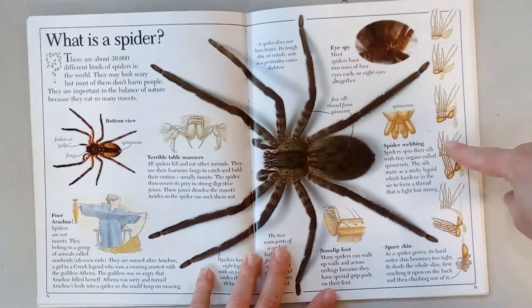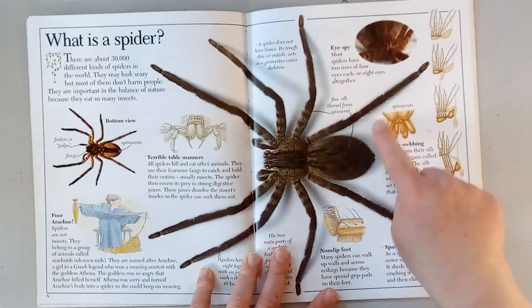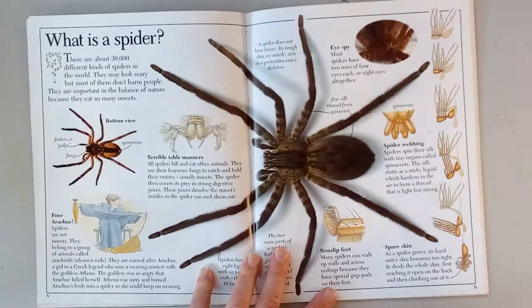Cool, huh? Here is a close-up picture of the spinnerets. Spiders spin their silk with tiny organs called spinnerets. The silk starts as a sticky liquid, which hardens in the air to form a thread that is light but strong.